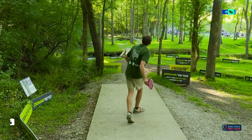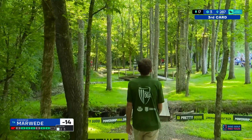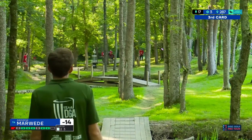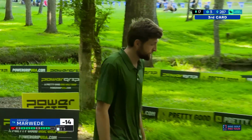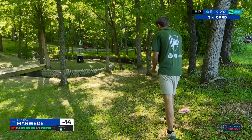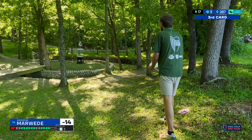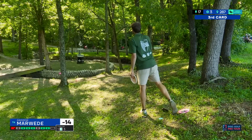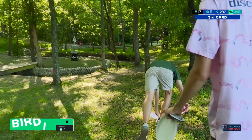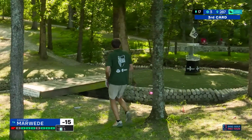Check in here with Andrew Marweed. Just another hole-in-one, it looks like. Oh, no way. This is the most Andrew Marweed type of play you'd imagine. The forehand short of the creek. Give himself a long putt. Can't imagine what's going to happen here. Best putter in the world. That's just surprising to me that he'd make that putt. Just going to casually walk up, eat a cookie.